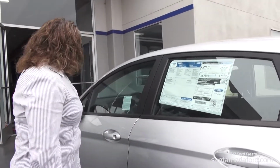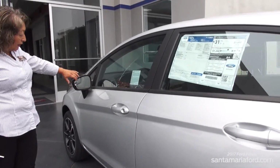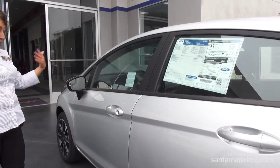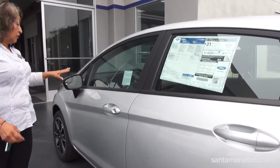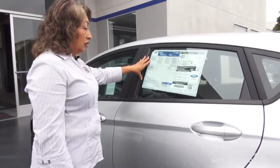You do have here the blind spot alert. It's not the BLIS system, but you do have it on your mirror so you can see it from both sides. If there's a vehicle coming in your blind side, it helps you there. It indicates to you that you do have it.